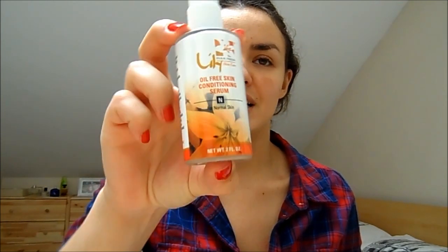And I'm just gonna hold it from a distance and spritz my face like that, and then just let that sink in for a couple of seconds until my face feels dry. And then I'm gonna use a serum. Now normally I use the, what is this called? Lily Farm Fresh Oil-Free Conditioning Serum, which I absolutely love, but today I'm not going to use that.